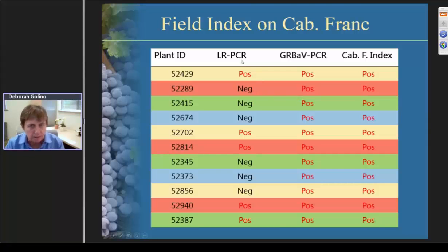We always thought there were some leaf roll diseases that we hadn't found yet, because we always had, and you can see right here, a group of negative for leaf roll PCR plants that were positive on the Cabernet Franc index. We found that year that every single time we had a positive plant that was negative on the leaf roll PCR, it was also positive for red blotch disease.